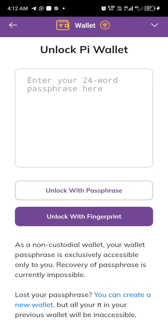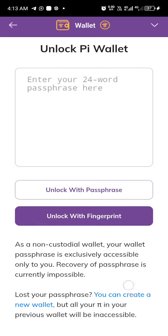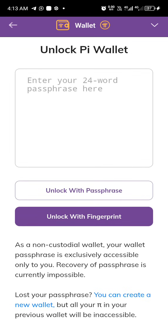But before you do that, make sure you save the passphrase of that one, if you have Pi that has been migrated to it. But if your Pi has not been migrated, or you are waiting for the second migration, just simply click on create a new wallet. You can see it here. Once you click on create a new wallet, it will bring out the passphrase. Copy it and save it somewhere, before you go back to the Pi app to confirm your wallet. Now when you want to log in, you log in with the passphrase of the new wallet.